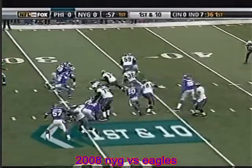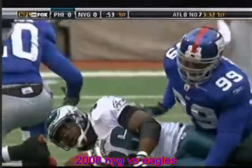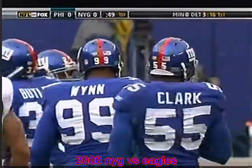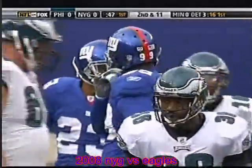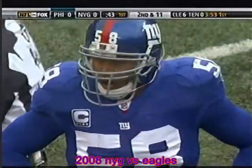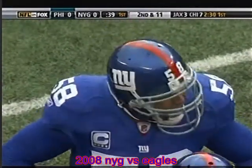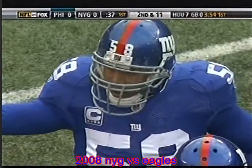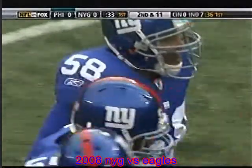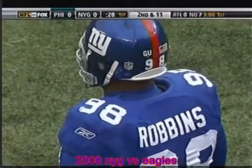First and 10 from the 30, Westbrook. Spins into the arms of Antonio Pierce. Antonio Pierce is watching him from down here on the field. I mean, he is mirroring that Brian Westbrook in the backfield. Brian Westbrook, wherever he goes, Antonio Pierce has an eye on him. And again, Goose, it's Fred Robbins. Fred Robbins, tremendous penetration on that. Makes Brian Westbrook make his cut two and a half yards deep in the backfield.